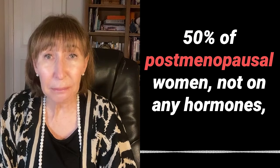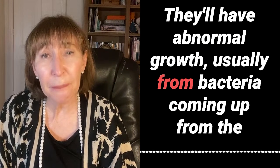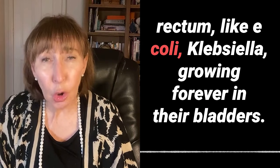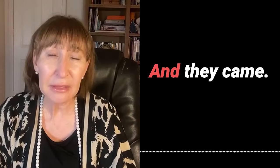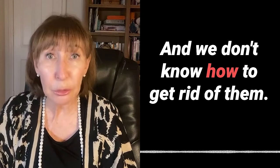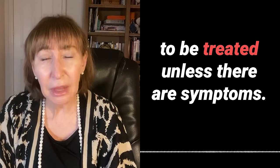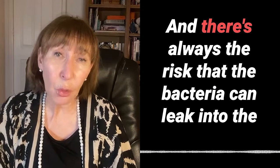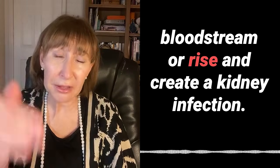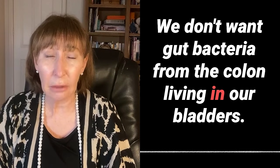And by age 70, guess what? 50% of postmenopausal women not on any hormones will have colonization in their bladder. They'll have abnormal growth, usually from bacteria coming up from the rectum, like E. coli, Klebsiella, growing forever in their bladders, like freeloaders. They're just camping out there. And we don't know how to get rid of them because it's colonization, and it's not considered an infection that needs to be treated unless there are symptoms. But it can turn from colonization into an infection at any time, and there's always the risk that the bacteria can leak into the bloodstream or rise and create a kidney infection. So we don't want this. We don't want gut bacteria from the colon living in our bladders.